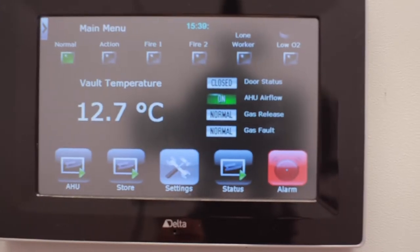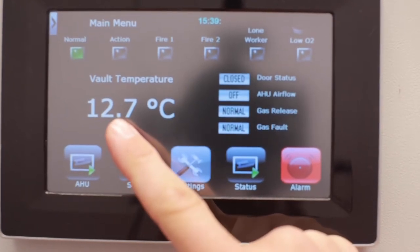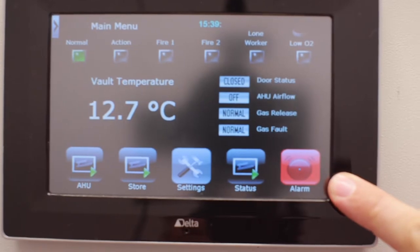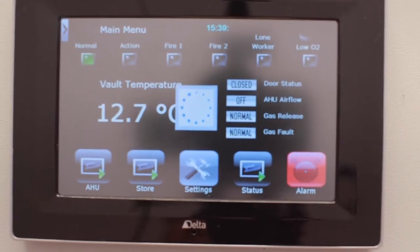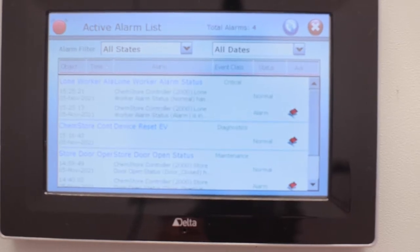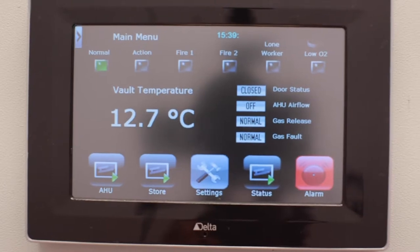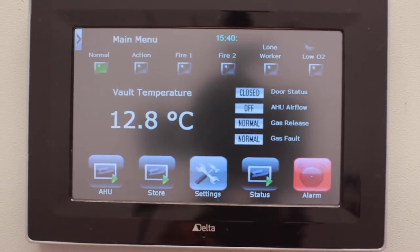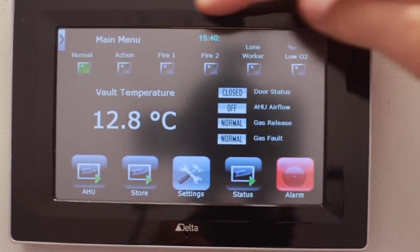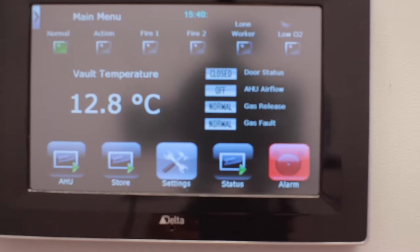It's also worth looking at the Delta control panel right here. The temperature of the store can be checked at this figure right here, and the alarms can be checked by pushing this button in the bottom corner. This will give an alarm log for recent events. Although in day-to-day operation there should be no need to interface with this controller, the alarm status can be seen across the top with the normal light indicated as expected and no other alarms of note.